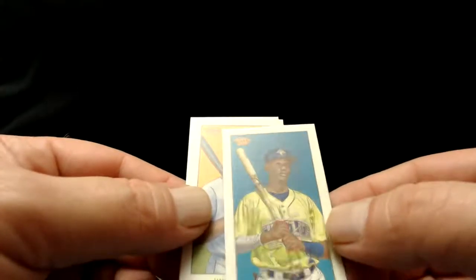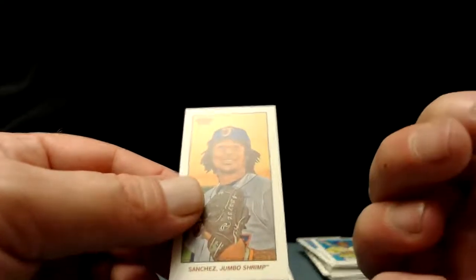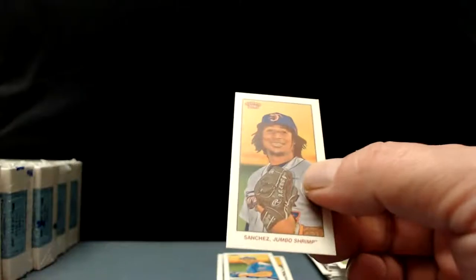Mauricio. And another Piedmont. Hayes. And this one is a Sweet Caporal. That's a Sixto Sanchez, I think. Sixto Sanchez for the Jumbo Shrimp. That's a good one to pull. Yeah, that's a nice card. Nice. Yeah, he was looking really good this year. I think I got a Sixto Sanchez autograph out of Elite a couple years ago. Could be wrong. I don't know. I can't remember his first year signing.